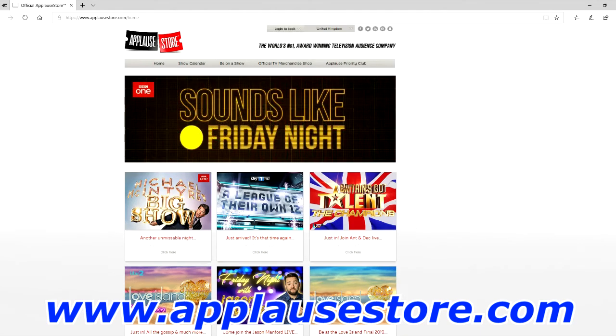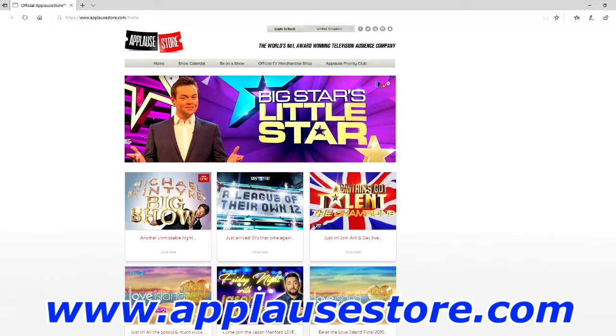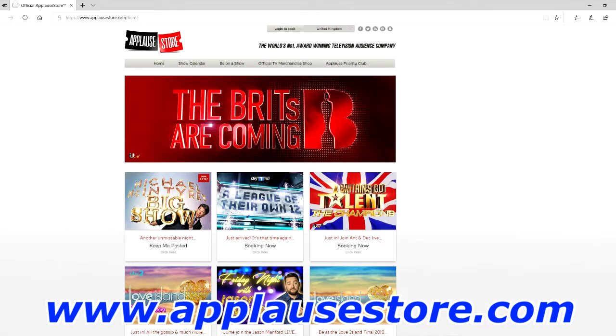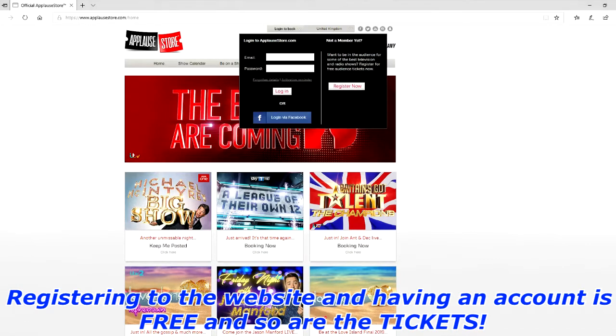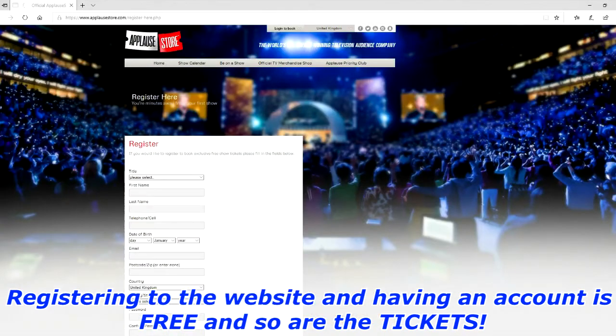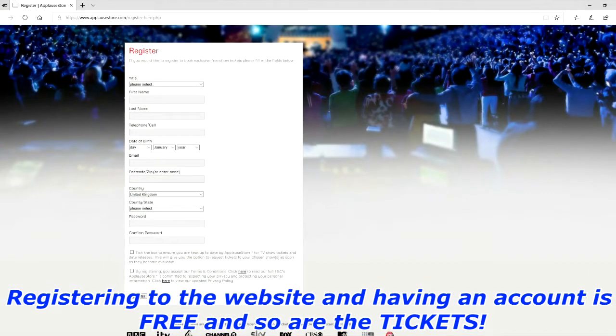Now, to ensure that you can get your tickets, you first need to register for an account online. To do this, you need to click at the top of the screen, as you can see, and you'll come up to the registration form. The registration form takes about 5 minutes to fill in. It's not exactly hard, it's your typical registration form. It is free, and so are the tickets, as we go into a bit more detail later on. So you need to make sure that you do this first.